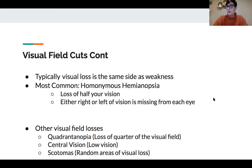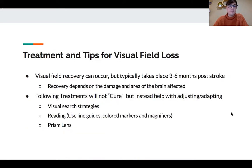The best way to address these is to work with an occupational therapist or a low vision therapist for strategies to navigate your daily life. Also go see an ophthalmologist, specifically a neuro-ophthalmologist who specializes in working with stroke survivors. There are also things called prism glasses, which are a type of eyewear that help you access more of your environment through the lenses. Those have been shown to be a beneficial way for some individuals to navigate these visual field changes.